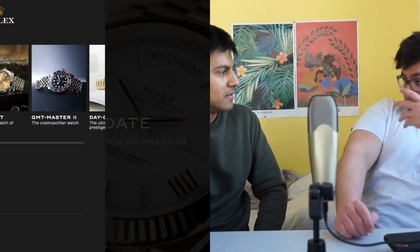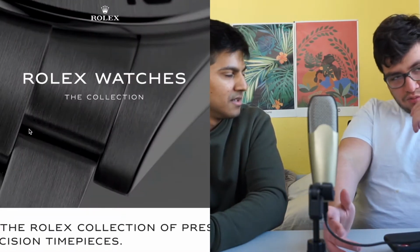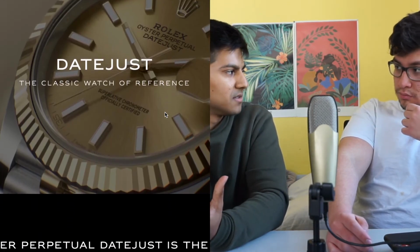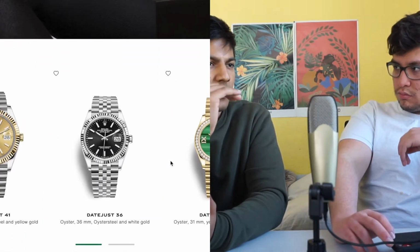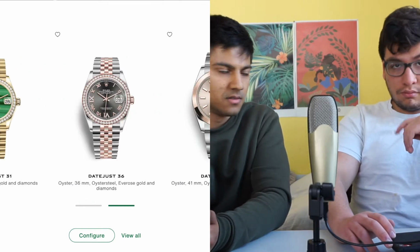Yes, it's for sure sold as a dress watch, a bit more because of the smaller case size. It fits under the cuff. Yeah, exactly, and the dial sizes. Unless you go for the 41, let's look at the 36 for a bit. That's definitely supposed to be a dress watch. 36 millimeter, small case, slim, and very sleek, and the dial is very clean. I think most of the dial options are just plain colors to choose from.